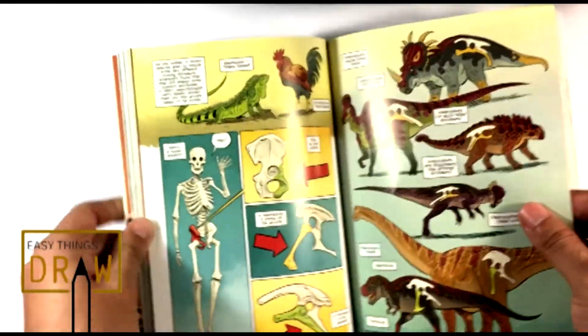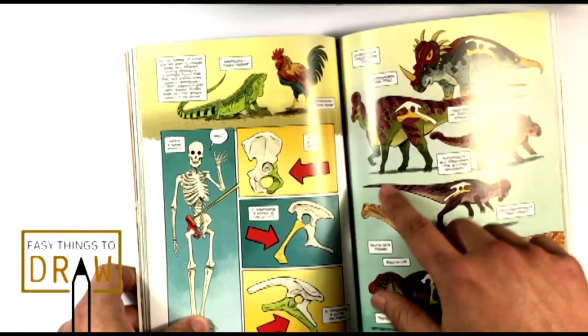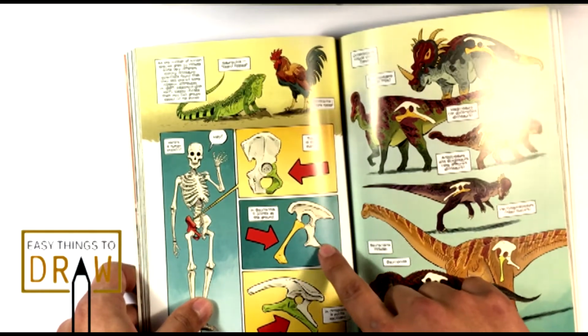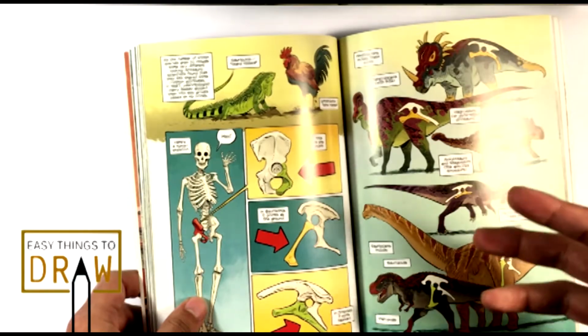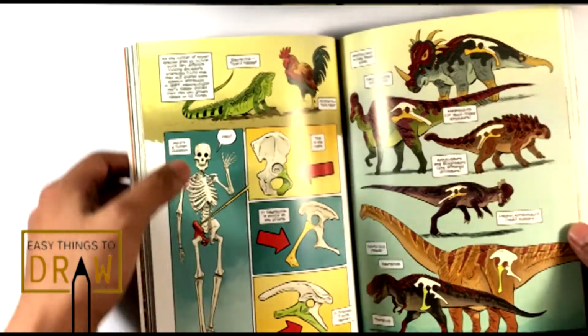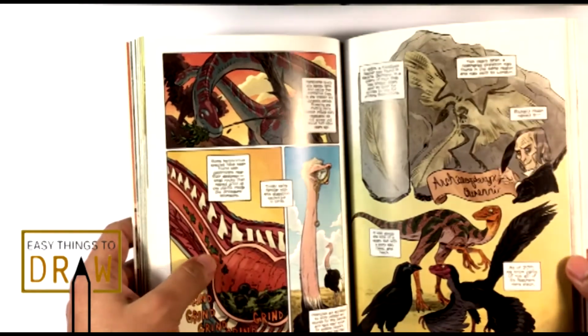It even talks about the hip bone shapes. This is a huge thing, the pubis bone. It's different from, I think, the bird-hipped dinosaurs to the lizard-hipped, and how you categorize them by species, and they show them inside there. And I heard that might be changing too, the way they categorize them, with more stuff they're finding.